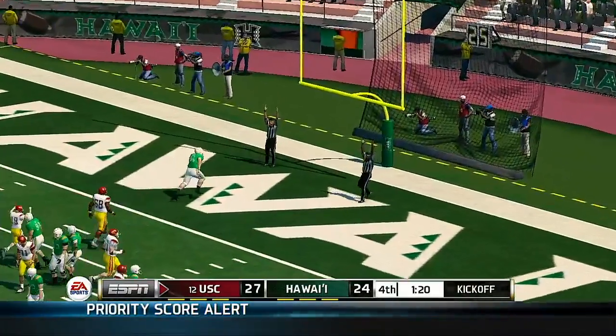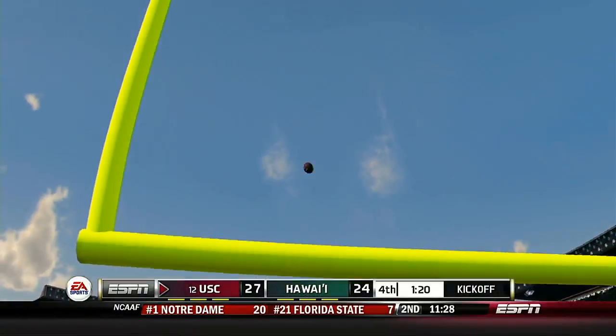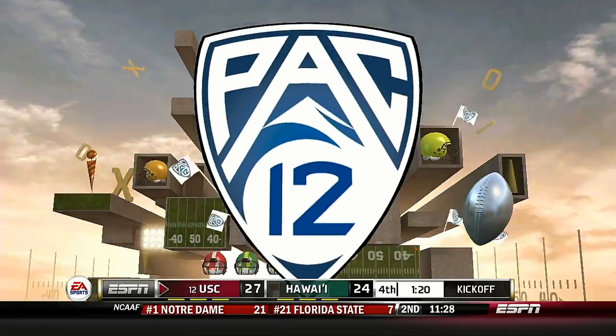It's up, and they tack on 3 points. And that gives them the lead. I know that I call kickers head cases, but this kid isn't one. It's like he doesn't even feel the pressure.